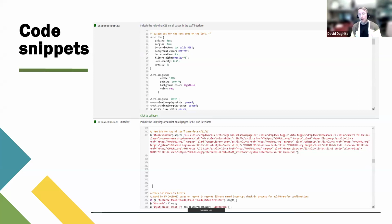And then the bottom part is actually where you can put your jQuery and your JavaScript snippets. So this right here is what we did to customize our menu, because we wanted to add more resources that were external to link out to, such as our time clock, or we have a discovery layer, which is an OPAC, but just a lot nicer, with more features in it.